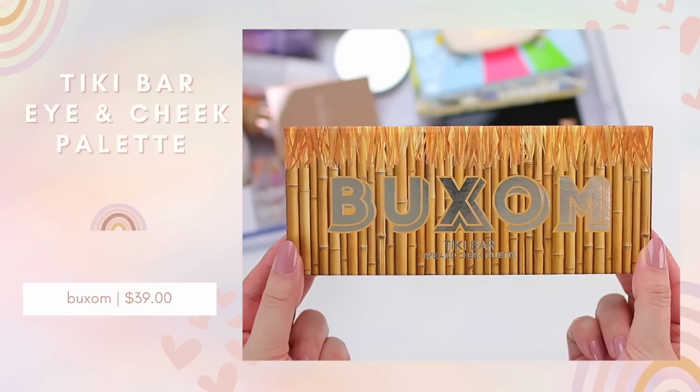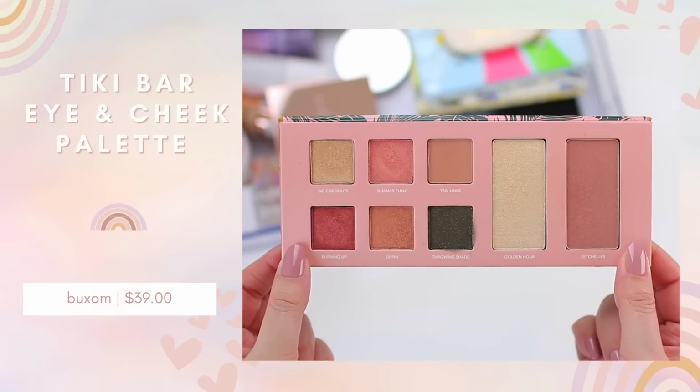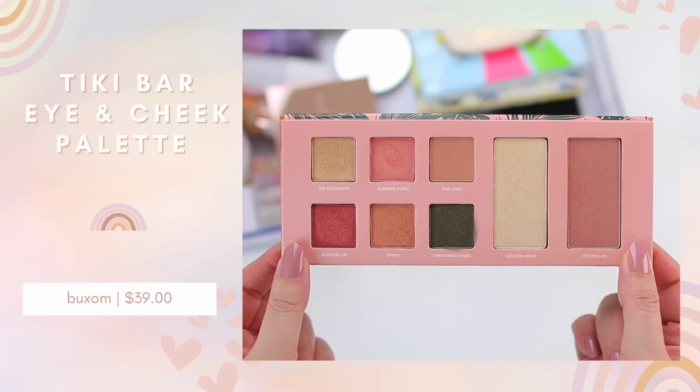So I am decluttering the Buxom Tiki Bar Eye and Cheek palette. Earlier this year, Buxom released the White Russian Eye and Cheek palette, and I gave that one a really bad review. I just felt like the quality was not there, especially for the price. A few months later, they released this one.